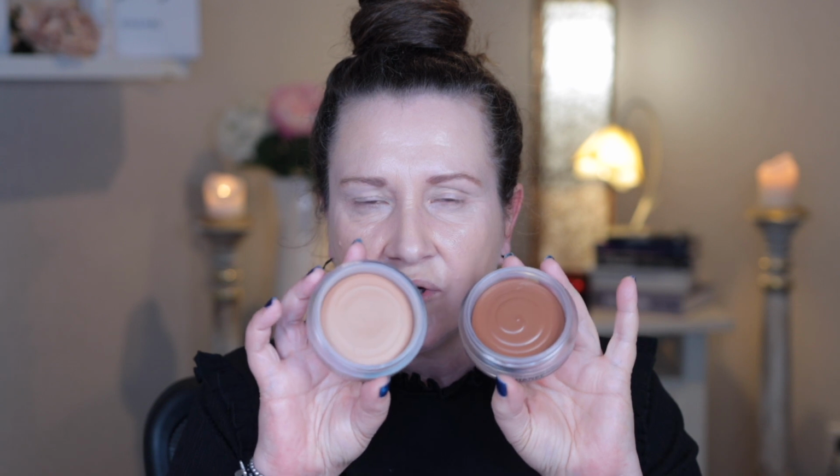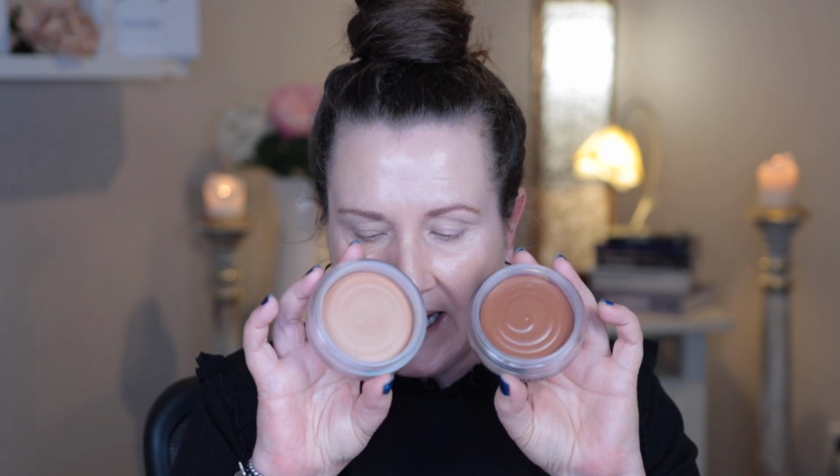So I'm going to swatch both of these on my hand. And the other bronzing cream that I have in my collection that isn't a Chanel one, it is the NARS Sun-Kissed Bronzing Cream, and this is in the shade Casino. So this is a really dark shade as well. I've used this a few times, and even though it is really dark, I love the look. This blends out really beautifully.